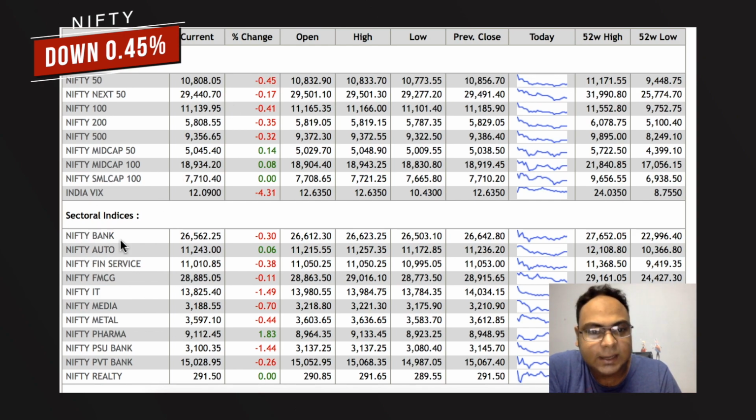Now, if we talk about the sectoral performances, the sector which bled the most today was the Nifty IT sector, which fell by 1.49%. This had to happen because IT was in an upward momentum for the past couple of trading sessions, so a correction was in play. Another sector which fell was the PSU bank sector, by 1.44%.